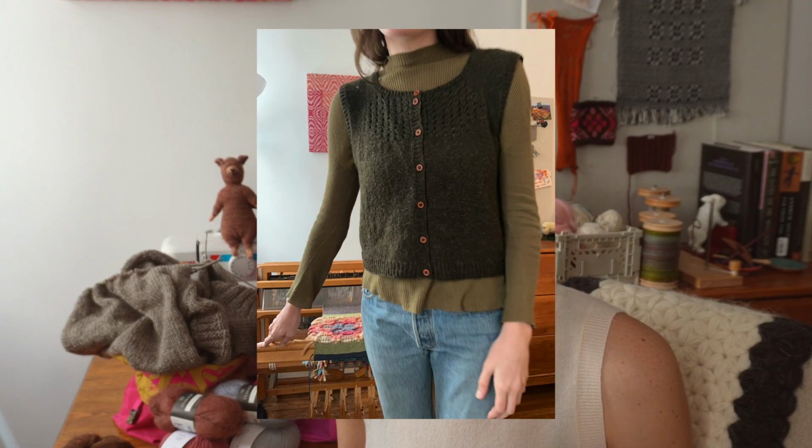So just some stats. I knit the size 5, and I can't remember off the top of my head how much recommended ease is in the pattern, but I went up, I think, a few inches. I wanted about a 40-inch bust circumference just so I could layer it and have a little bit more of a boxy fit. And so I went with the size 5. It fits amazing. I love it.